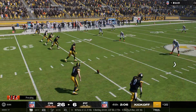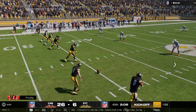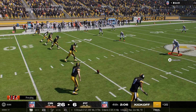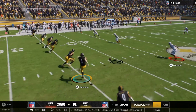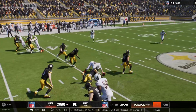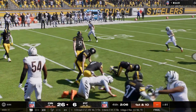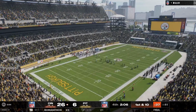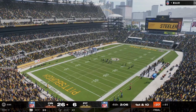So still lots of work left to do, but here comes the onside kick. And this is going to be snuffed out. The Bengals recover. The risk-reward of the onside kick. When you don't get it, the risk comes out to play, and here they gave up great field position.